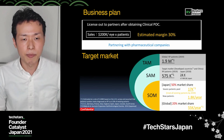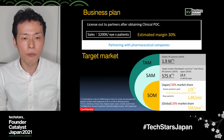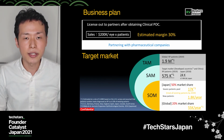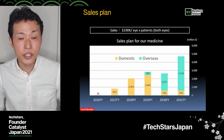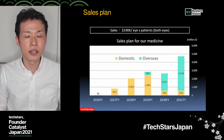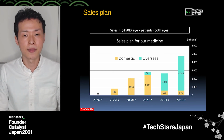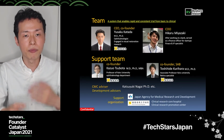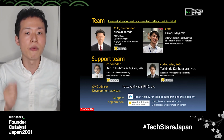This is a business model. We aim for out-license after obtaining clinical POC, and the target market is the end-stage patients, statistically shown here. From the launch in 2026, we assume a profit of $2 billion at the peak and continue to grow with its overseas income. To realize this project, we have optimized the team using the full strength of our investing network.